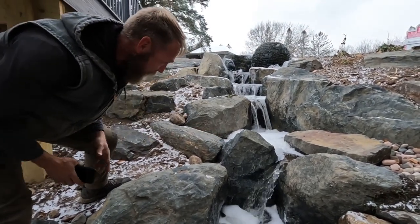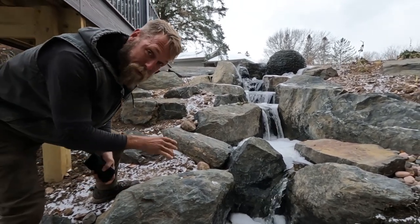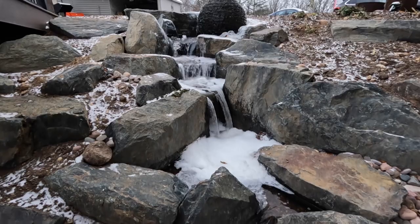Then we got up in here and changed the direction of it and did more of a canyon style waterfall where the water's pinched between two rocks and it's all shooting out between those two rocks in a different direction than the waterfall behind. So as you work your way up, you can see the different directions, the different widths in the waterfalls, the different heights.